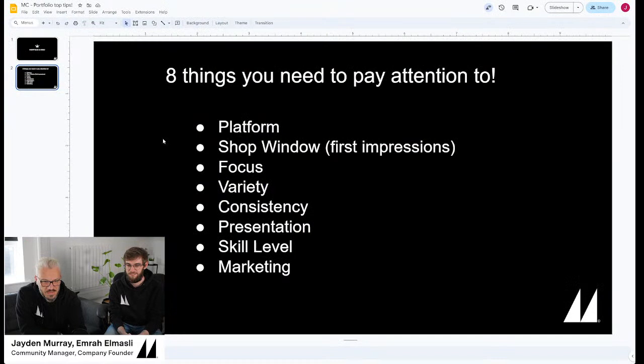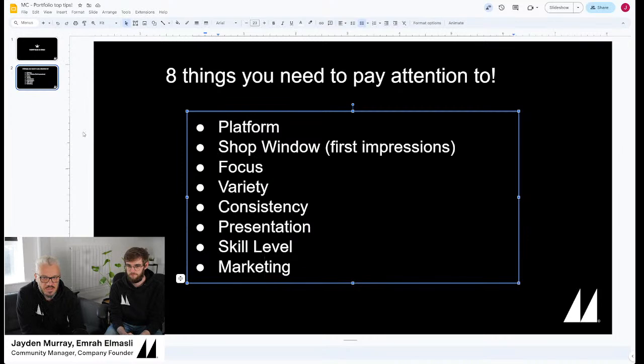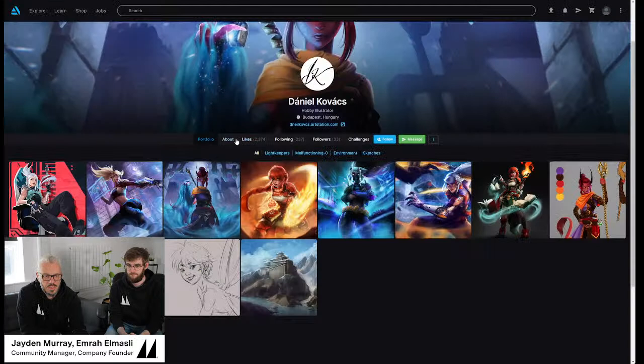Presentation: you basically need to have good presentation skills. You're marketing your own work, you're selling your skills. That's why presentation is important. Skill level: obviously, to get the best gigs, you need to be a top tier artist. But if you're not a top artist, you still have a chance in the industry. We can talk about that too. Marketing is how you sell yourself and how you network. If you have an email up there, make yourself easily accessible to recruiters. So that's the gist of it.